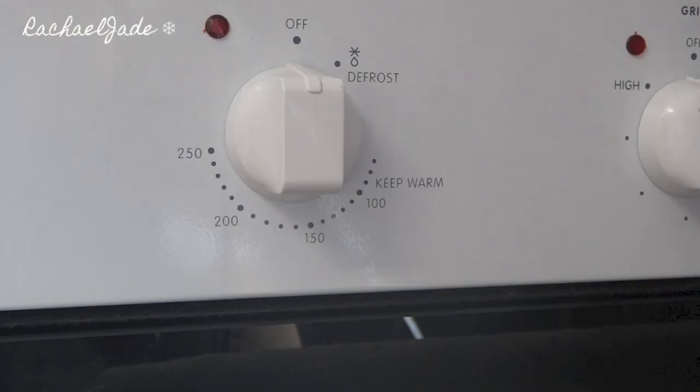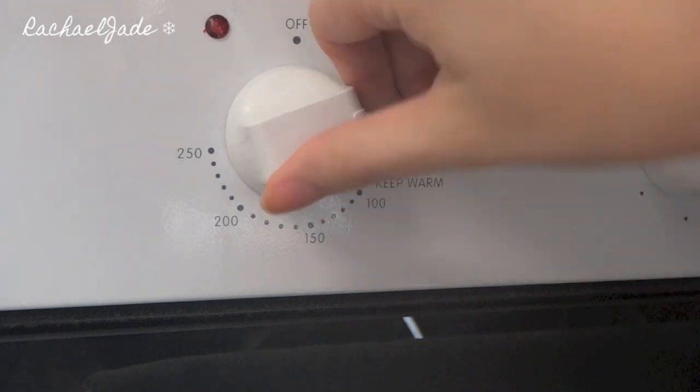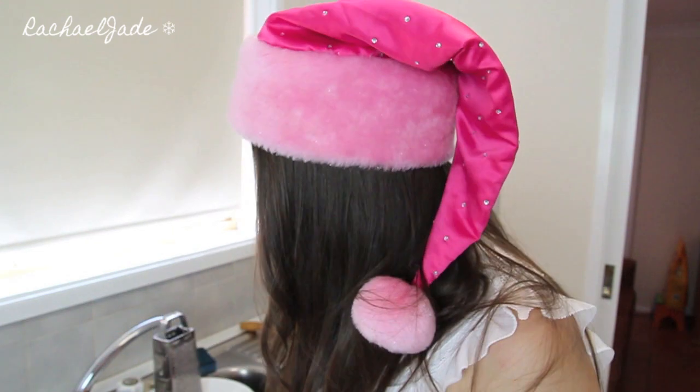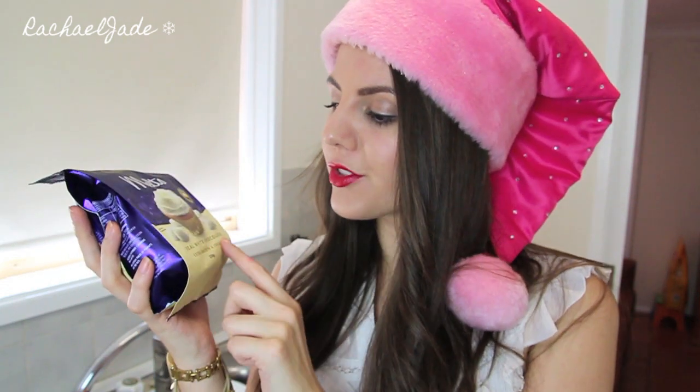So the first thing that we're going to do for our peppermint bark is preheat our oven to about 120 degrees. Next, we're going to need some ingredients. So the first thing that you need is some chocolate melt. I've got white chocolate, real white chocolate, extra smooth and creamy melt from Cadbury.